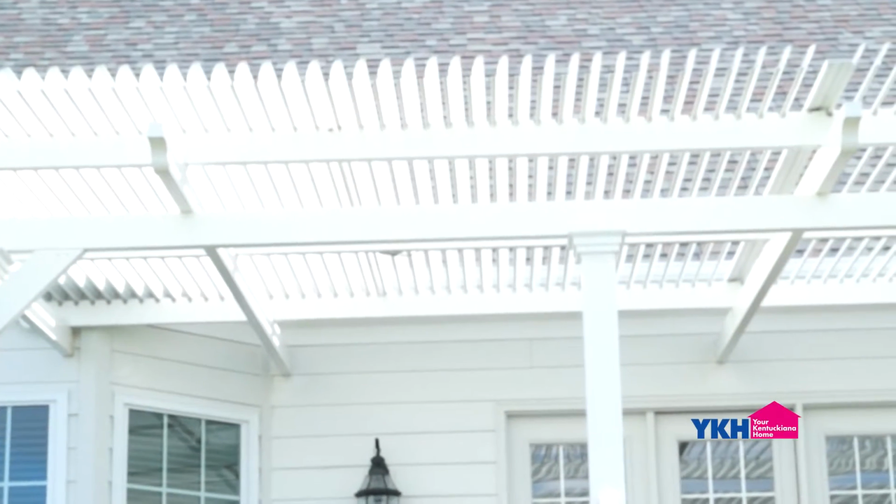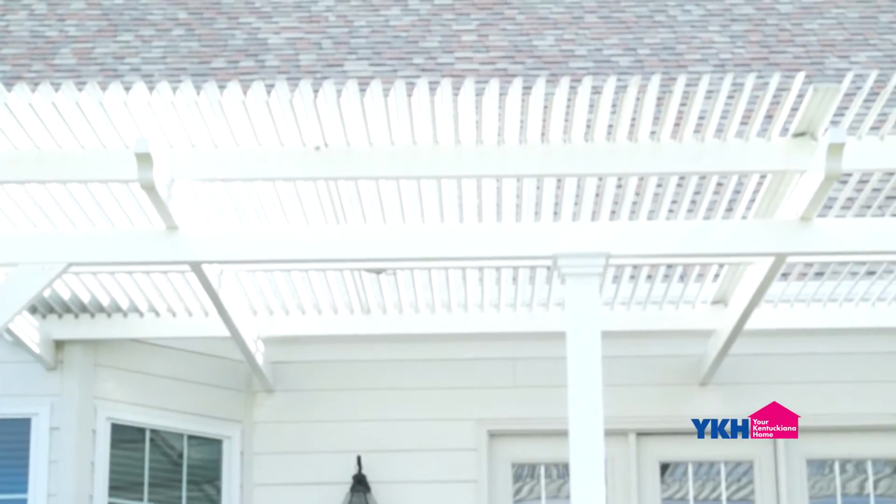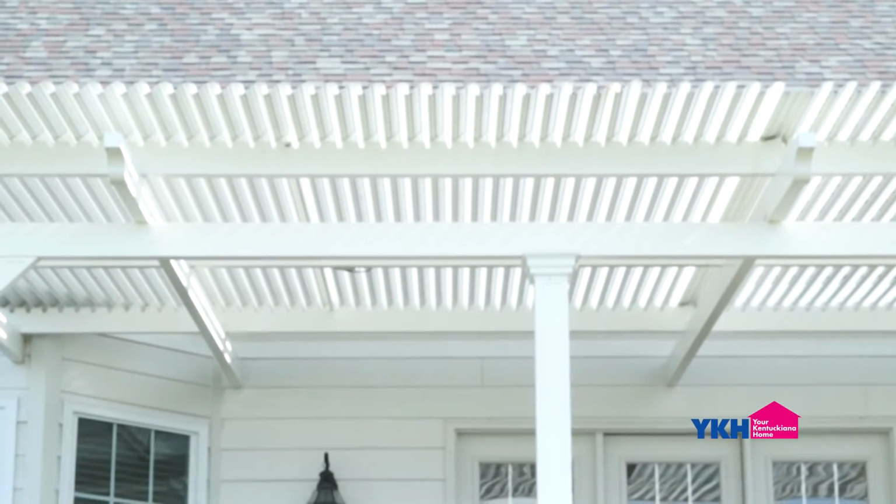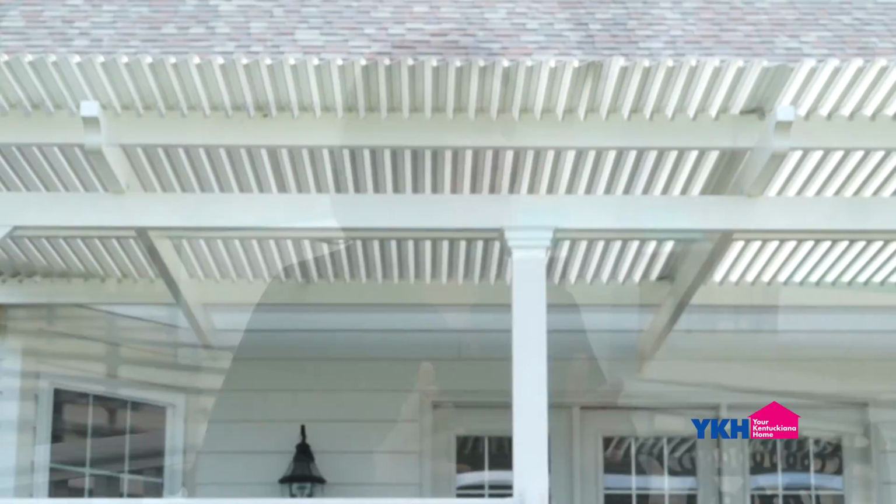All right. And what is it that you like the most about the structure? It is so easy to keep clean, to open and close. And the other night there was a lot of wind, 70 miles an hour, and there wasn't even a rustle with it. You can't even tell that there was wind here. No, this is just perfect.